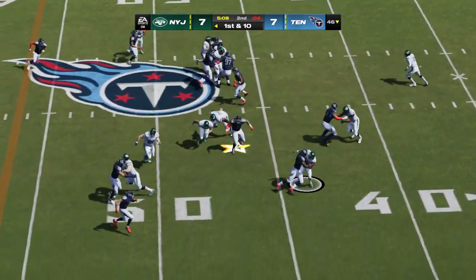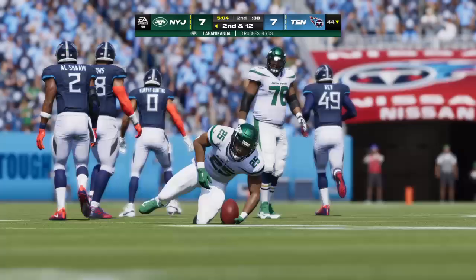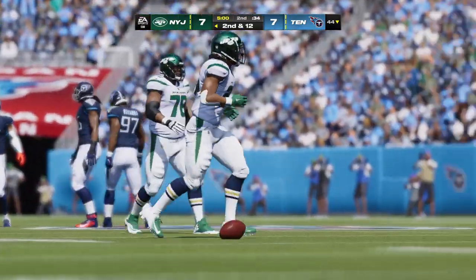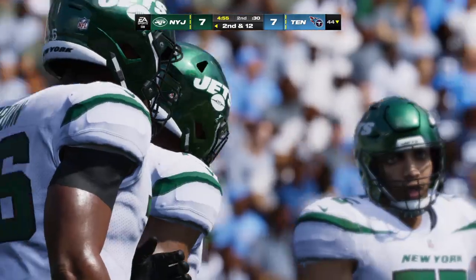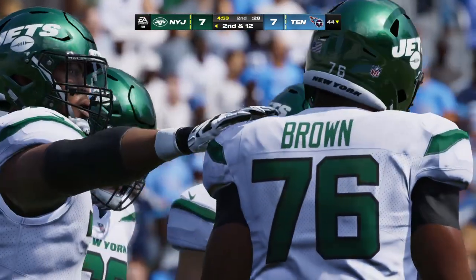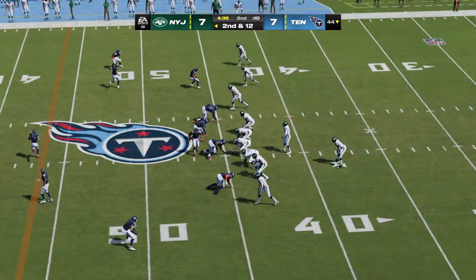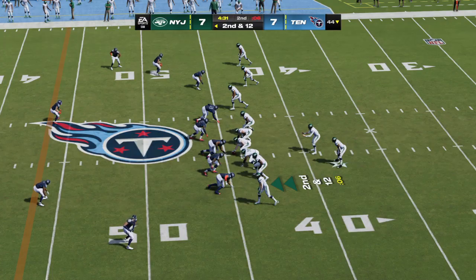The give now to Abanikanda, and he got blown up, losing yardage on the play back at the 44. 2 yards the loss, 2nd and 12. Part of the thinking when you bring in extra tight ends, you're hoping that each of your guys gets those one-on-one blocks and creates a crease for your runner. But the converse is, though, you've got to win those one-on-one blocks. And when you don't, that's the result you end up with.